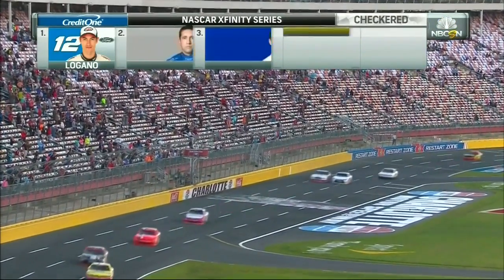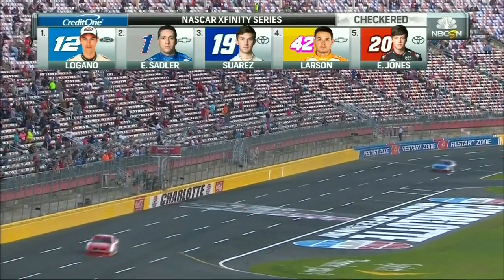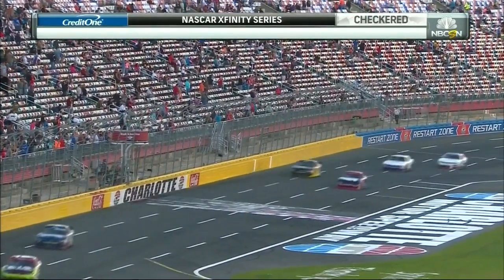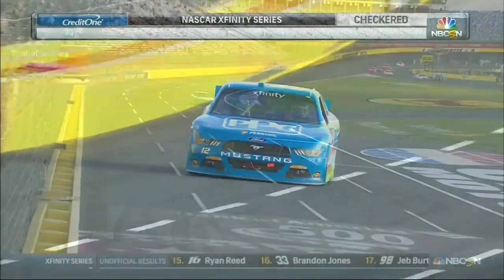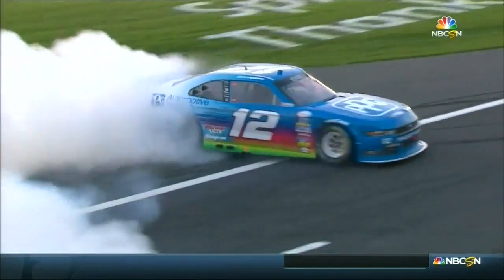Yeah. That's how you do it. Joey, great job, Brian. Congratulations, guys. Ultimately, it was Joey Logano who had a great restart and was able to get in front and take the win.